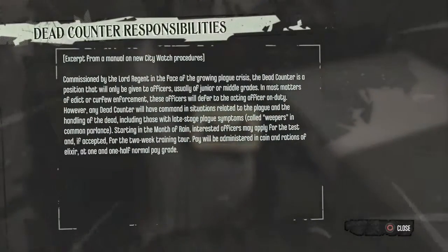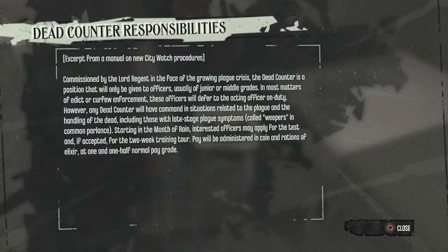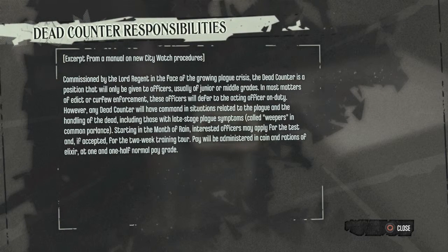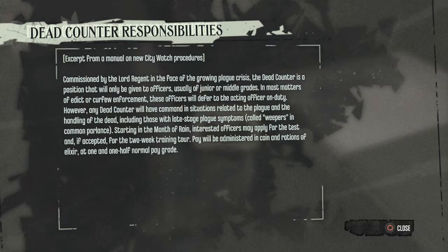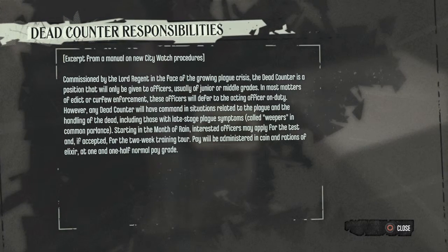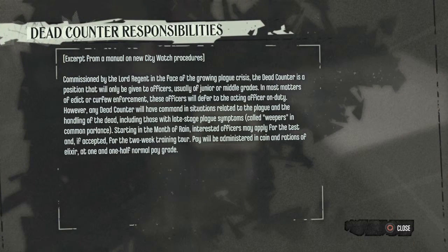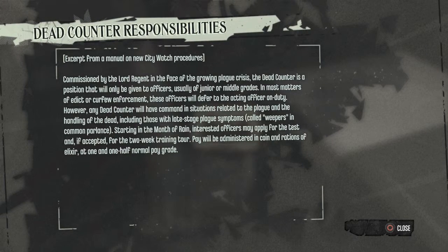Dead counter responsibilities. Commissioned by the Lord Regent in the face of the growing plague crisis, the dead counter is a position that will only be given to officers, usually of junior or middle grades. In most matters of edict or curfew enforcement, these officers will defer to the acting officer on duty. However, any dead counter will have command in situations related to the plague and the handling of the dead, including those with late-stage plague symptoms called weepers in common parlance. Starting in the month of rain, interested officers may apply for the test and, if accepted, for the 2-week training tour. Pay will be administered in coin and rations of elixir at 1 1/2 normal pay grade.